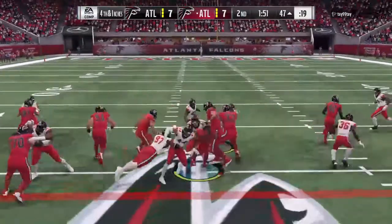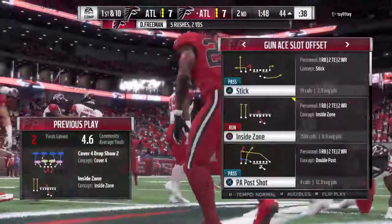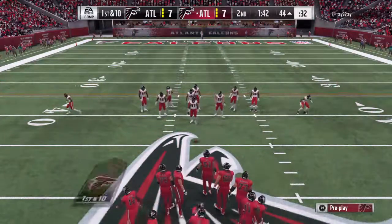They'll run it. Freeman. And he's going to have a first down as he's brought down at the 44-yard line. Give him 2 yards on that play, and they're able to convert here on 4th and inches.